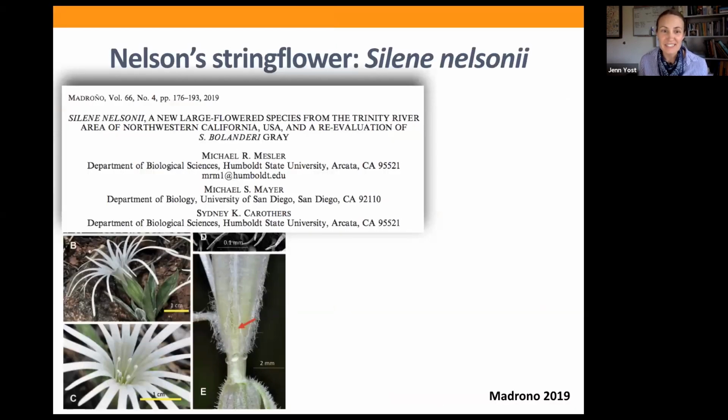Another very recent discovery, just published as a new name, is the Nelson's stringflower. This is Silene nelsonii. This is a species in which the authors saw this Silene and they referred to the type specimen for what it had been identified as. And this specimen did not match that type specimen. They were clearly different. And so based on that, the authors were able to make the case that this was in fact a different biological entity than what that type specimen reflected.